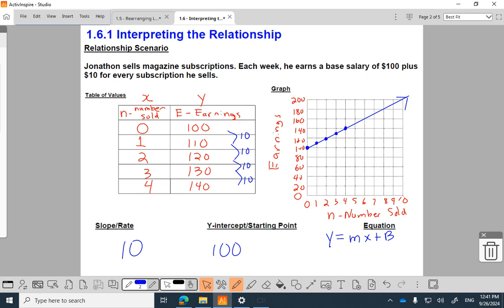So, y equals, which one's the m? 10. Which one's the b? Plus 100. Now, I use c's and n's, so it really should be 10n plus 100. And I don't really mind if you really get that right now or not. Instead of y's and x's, I used c's and n's. All right. Do you have any questions about that?